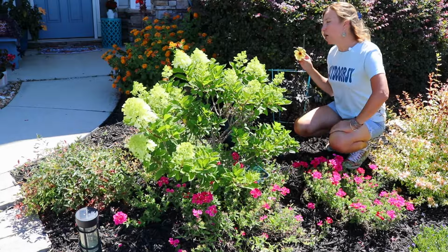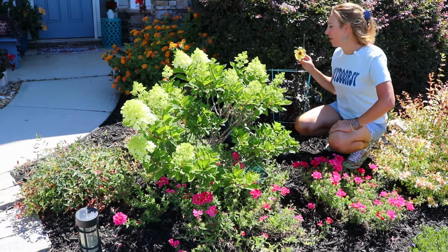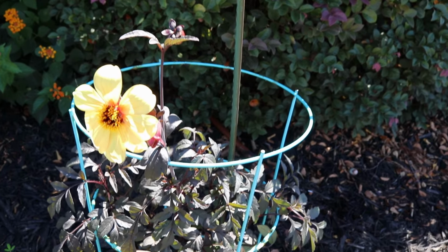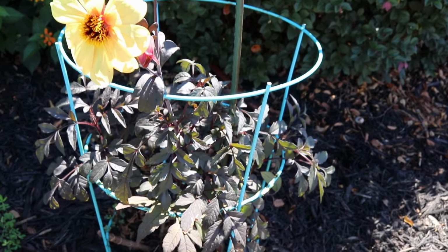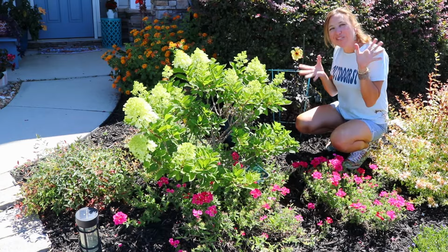And then this little baby is another new one since the garden tour last time. And this is the Illusion, what is it called? This is the Mystic Illusion Dahlia. So we have the yellow bloom here and the dark colored foliage. So having this flower in front of my dark colored loropetalum is like a little ray of sunshine.